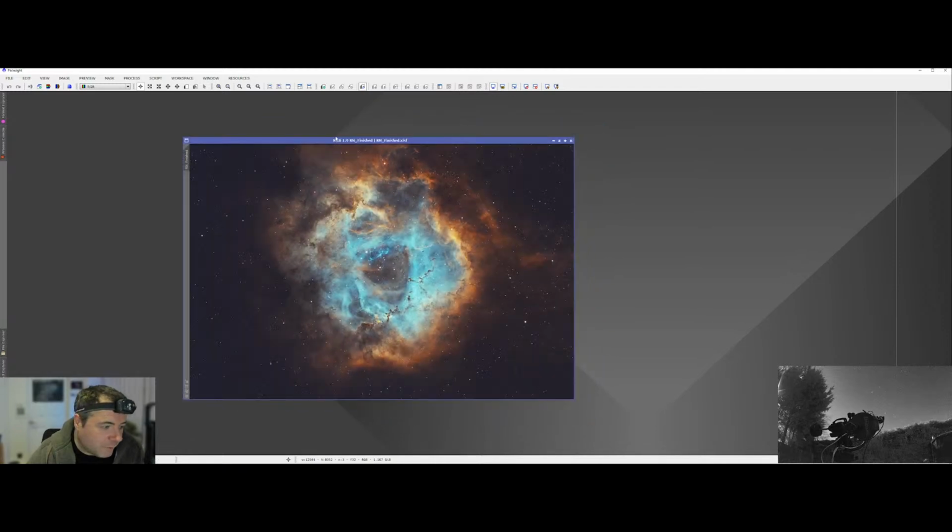That's my Rosette as well, by the way. This is what I've been imaging on my live streams, I want to say last week. I did it over a couple of nights, but this is actually 11 hours. Fairly happy, but I am going to reprocess it again because I've introduced some noise that I can't get rid of now.